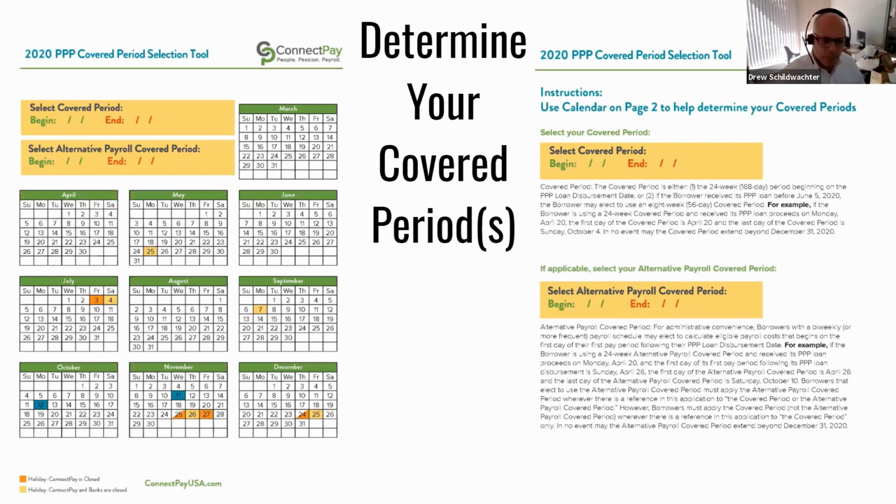So again, that simple page is basically saying, I attest that I did everything correctly. And that's the form that gets submitted. But behind that, one of those check boxes is, I've submitted my payroll along with my 941s. So to do that accurately, you need to know what is your covered period. So let's walk through that.